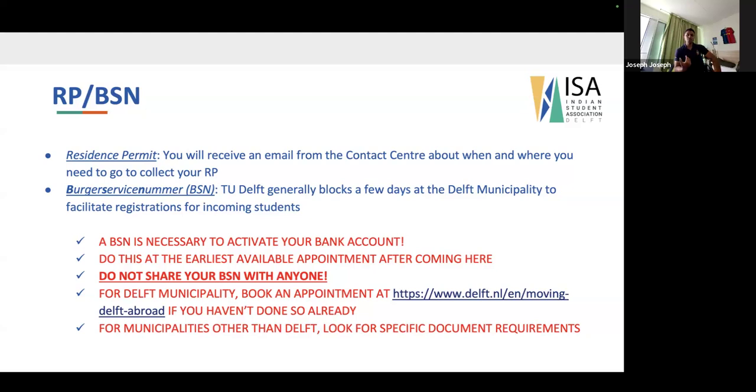But I think the batch before us, they got their RP just at Ola. Ola is like the main auditorium here at TU Delft. So you can just go collect and come back. Okay. So that's all about the RP and BSN side. Yeah.